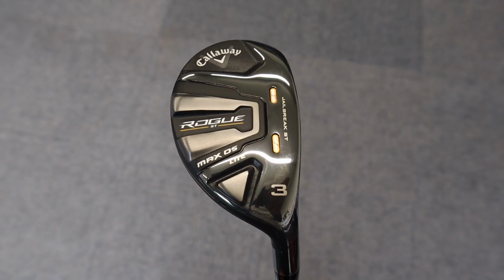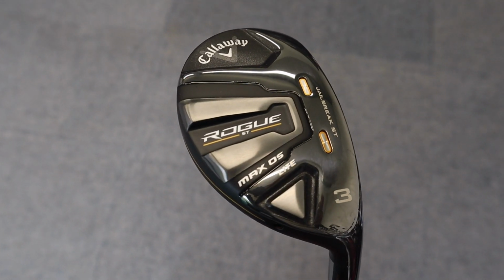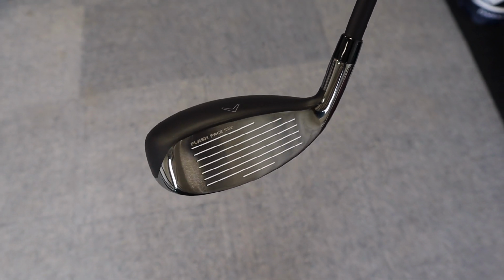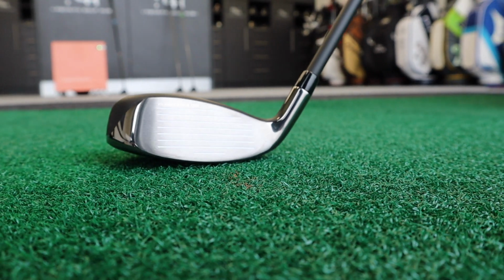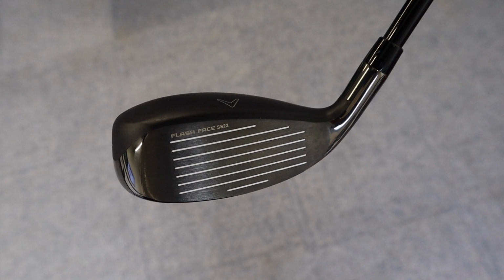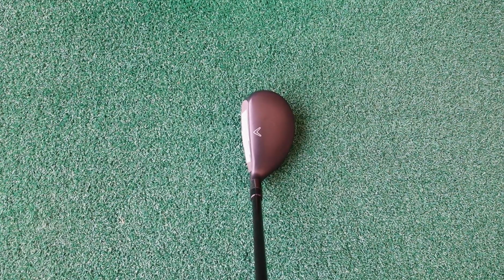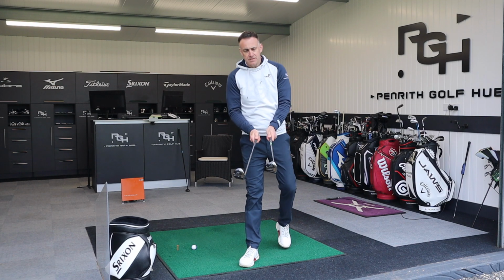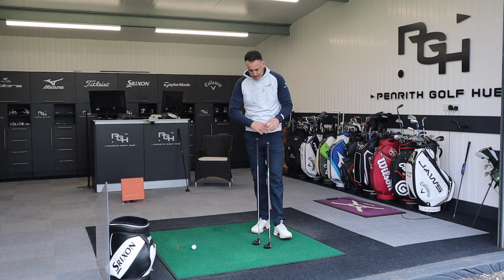So we saw Rogue ST, the Max, and we saw a Max OS, and basically we saw a bit of a weird sort of shape. And Callaway have done this in a few models now, where it goes shallow in the heel up into this really high toe section. Looks to be a bit bulbous in that area of the golf club. Sitting it down, we see a little bit of a closed face, so for me, a non-pleasing look.